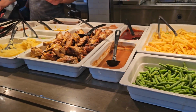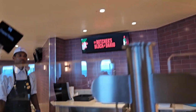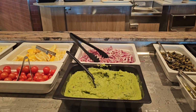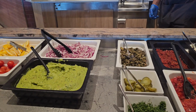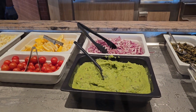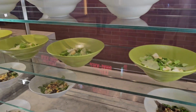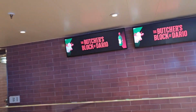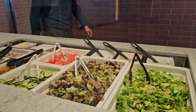It's more Italian food right here. Again, this is the area where they're gonna have the butcher's block. This is their avocado, the guacamole, and capers, the green one right there. I actually like the green peas better than the guacamole here. More salads, and we're gonna be at the butcher's block tonight. We reserved our dinner there for tonight.